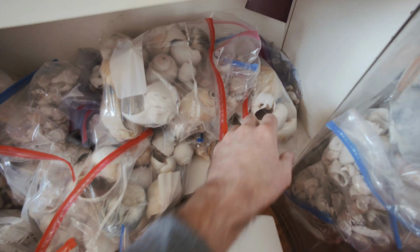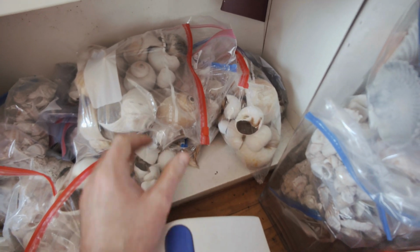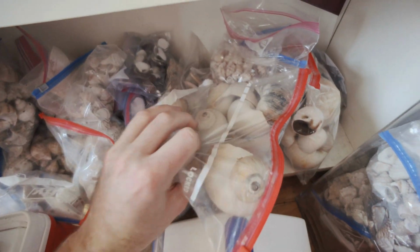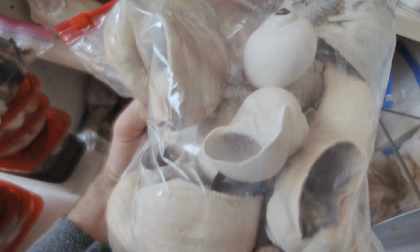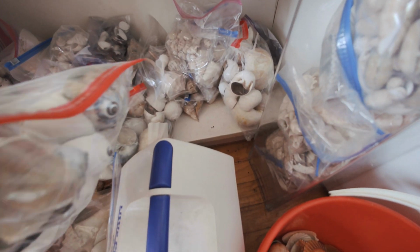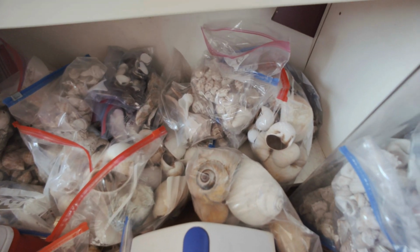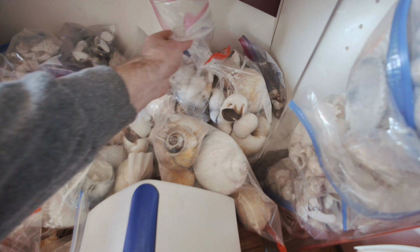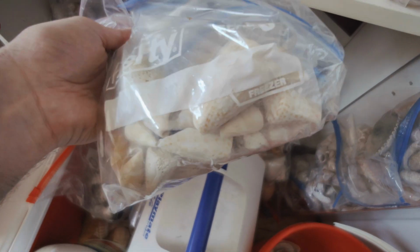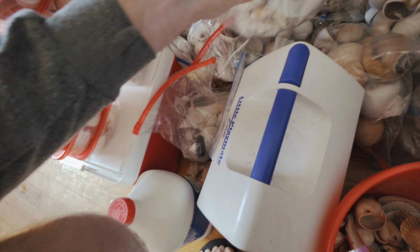These are all moon snails, northern moon snails from New England. I have tons of these. They're beautiful shells, all different colors and shapes. And I have a lot more shells in Maine at my family's house, so I don't have all my Maine collection here, but I have most of it. I have some alphabet cones and Florida cones, some nutmegs I've collected over the years.